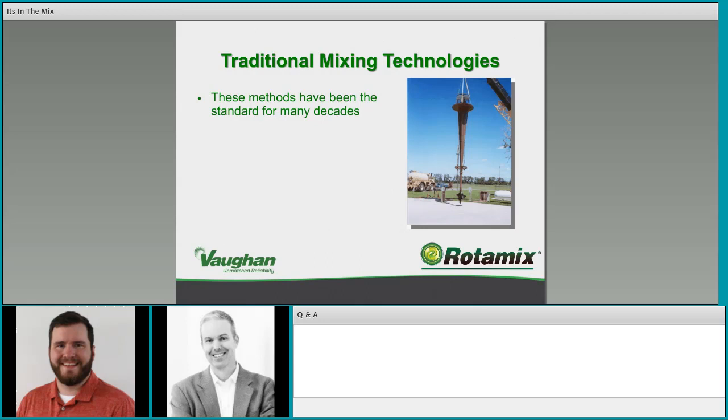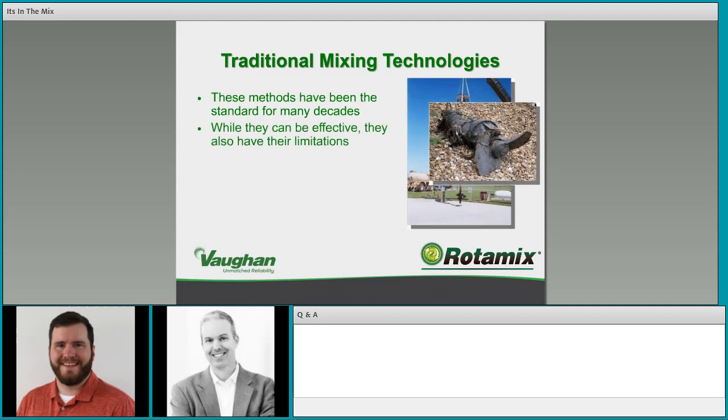These methods have been around and standard for many decades. A lot of the reference texts have very prescriptive design metrics for these types of systems, and they've been around for a long time. But they can have their limitations. Even though they've been around for a long time, there are still applications where they struggle, where we can have issues.